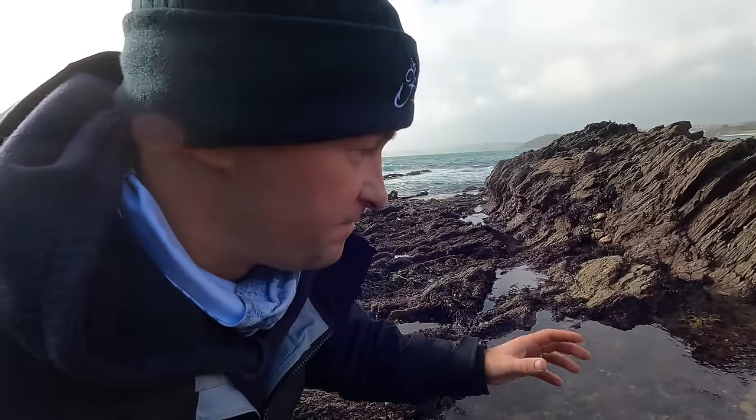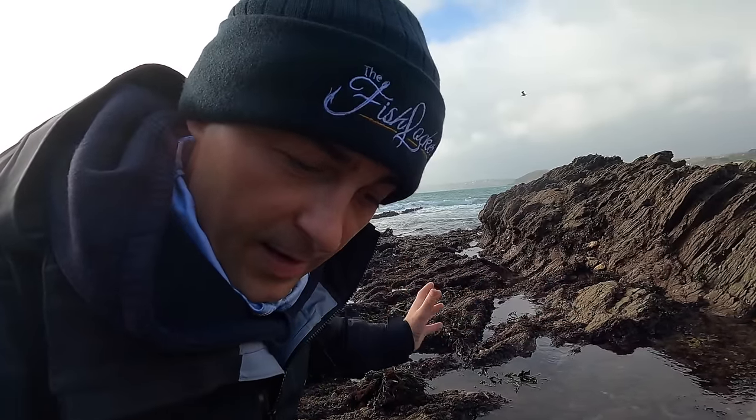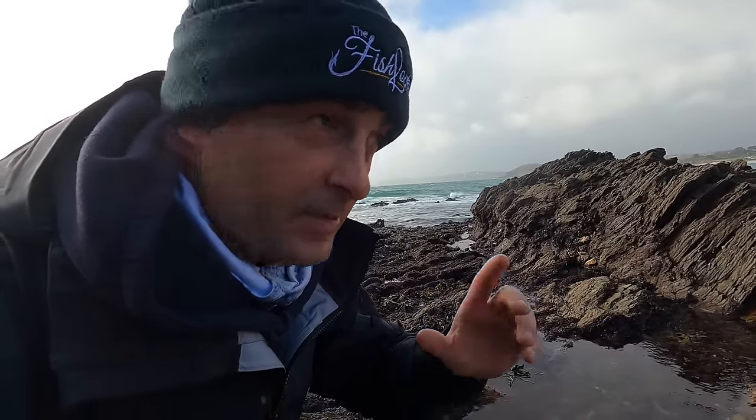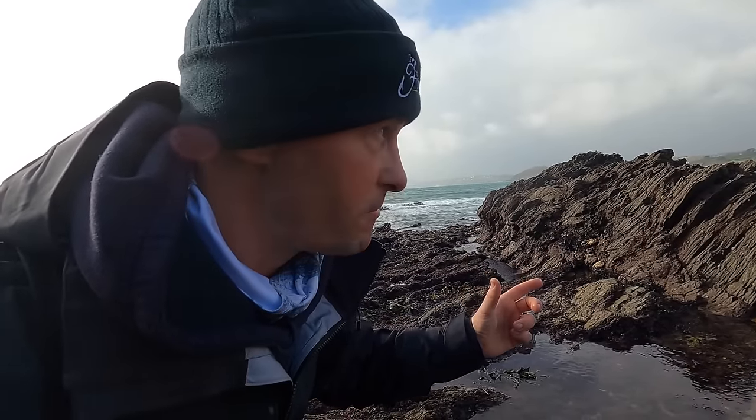One of the negatives of this rough weather when you're trying to do this type of foraging is whenever you get a lot of turbulent water, it moves a lot of sand about. And the holes which the crabs and the lobsters live in sometimes get filled full of sand. Now they're not stupid. They don't like getting trapped in a hole. So if there's a lot of sand moving about, they move out of the holes and go into deeper water.